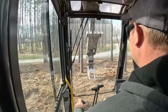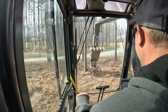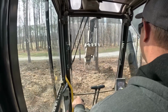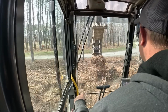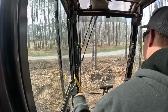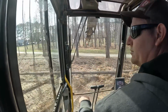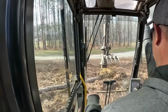Back to clearing 3.5 hours later. Charlie stopped by, and next thing you know, you've gone to lunch and caught up on life for a little bit. So that was good to hang out for a little while, but it's almost 3 o'clock and I gotta get some trees down. Get this stuff down. Got a pretty good chance of snow tomorrow now.